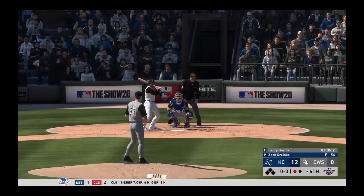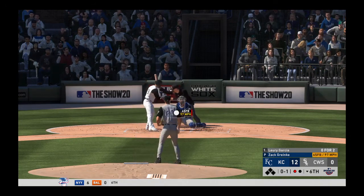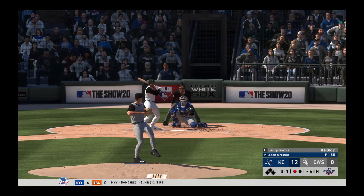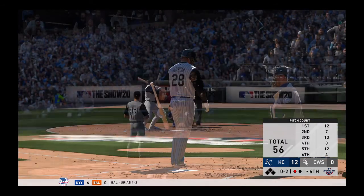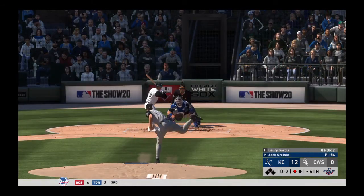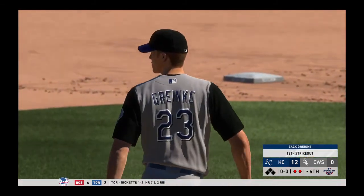The center fielder. Now back to the top of the lineup, stepping in, Leury Garcia. He was sent packing on strikes in his last trip. Into the windup, here comes the 0-1. And he fouls this one off. The windup and the 0-2 pitch. And he's just rolling right now, a dozen strikeouts for him in the ball game.